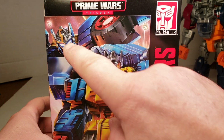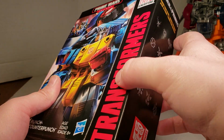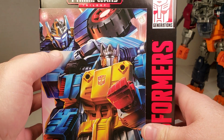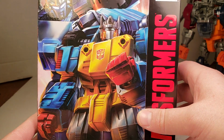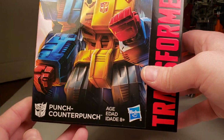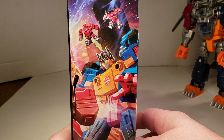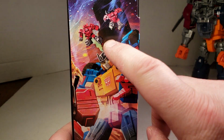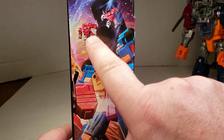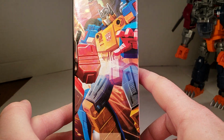Here is the packaging. Prime Wars Trilogy, Generations, Transformers. Nice embossed design there. Got the cool art. There's Counterpunch in the background, but you got Punch up front. He's the main Autobot. Hasbro, the Autobot Decepticon symbol right there. This side, you can see some of the clone. Looks like they got more than two, because they got these ones, and then they got them here. Or another one here, at least.